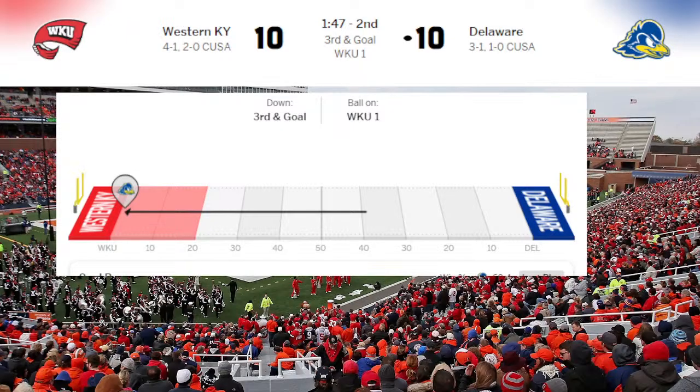Minicucci out of shotgun this time. We'll give it to Silver. Silver grinding his way. He's going to be held up, and he'll lose about a half a yard. Now they're back to the 1. And Delaware will let the clock run probably all the way down because it's fourth down, and goal to go from the 1. And they'll use a timeout to make sure Western Kentucky does not have a chance to score.